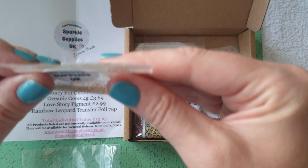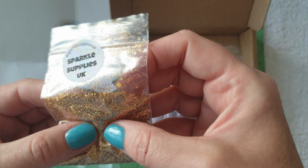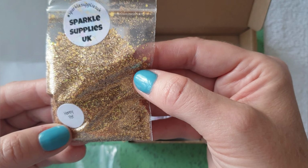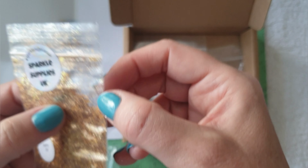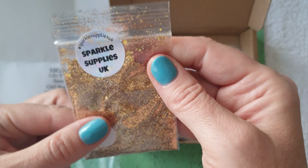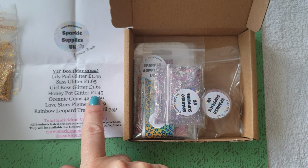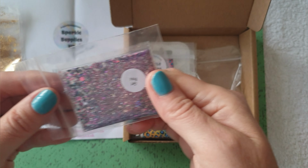Oh well, that's beautiful. Hex pieces, gold. You've got like a yellow gold and what I like to call gold gold. Honey Pot. There's little hex pieces in there and bigger hex pieces, but they're not too big and I like that. Oh, it just feels so nice in the bag. That is beautiful. So that will be £1.45 when that's available on the website.